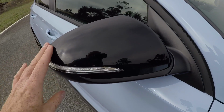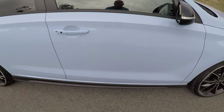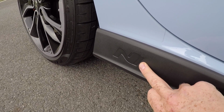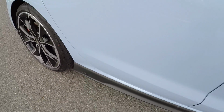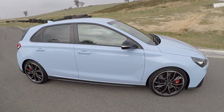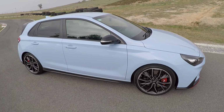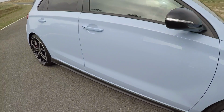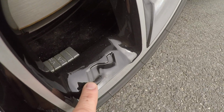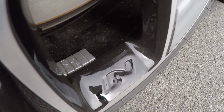You get gloss black wing mirrors with indicators inbuilt and these plastic side skirts with the N stamp on them as well. You also get these 19-inch alloy wheels wrapped with 235/35 Pirelli P Zero tyres. Now, extra touch, I'm going to go to this back one here. If you look on the wheel, each wheel actually has its own embossed N logo on it as well.